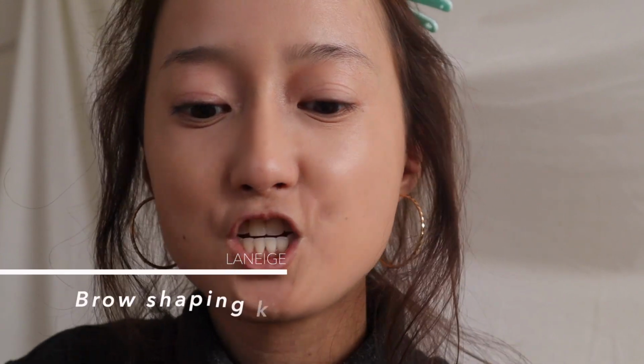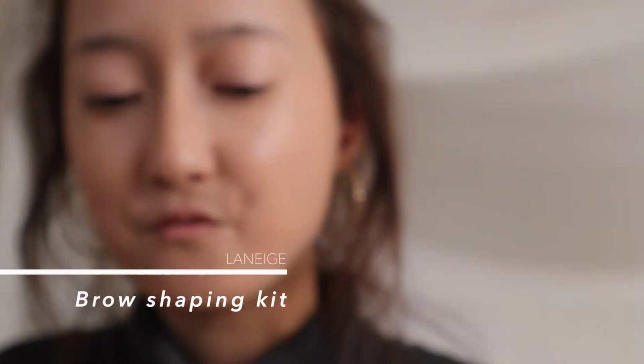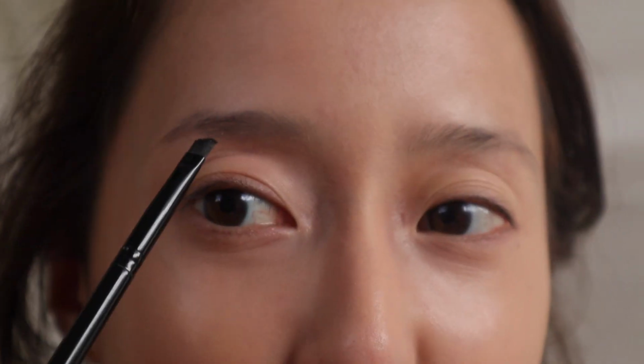This is the Laneige Brow Trio. This is what I prefer, just because it's so easy. You just swipe it on, a little eyebrow pencil. It's really like an eyeliner pencil. Oh, I don't like how close you guys are. Okay, this eyebrow is the not so nice one.